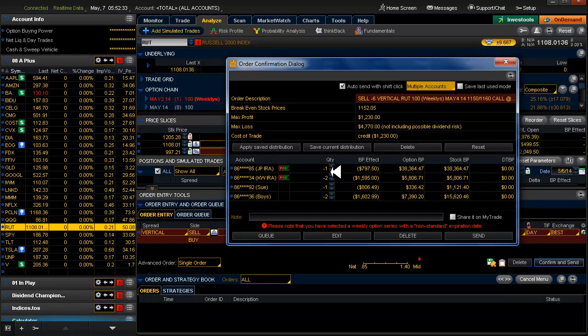You just change your amounts here however you want to do it, or you can save it as sort of a format. For instance, let's see here, apply save distribution. Here's a 10 lot that I created. And then ours, I don't know about that one, and then standard. But anyway, you can actually save a distribution if you're doing the same thing all the time.